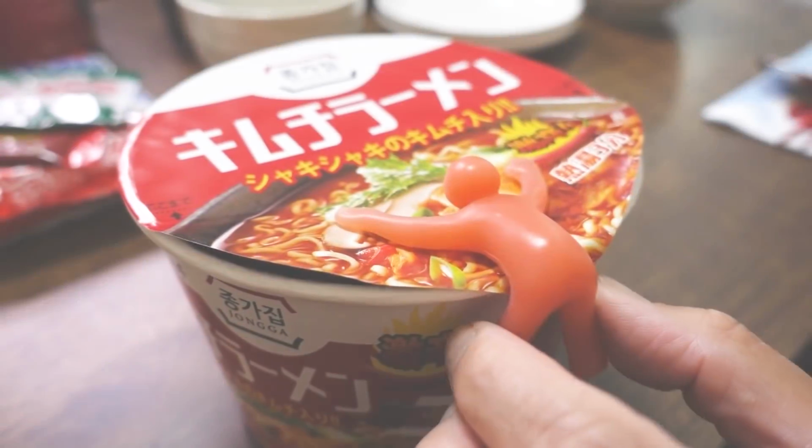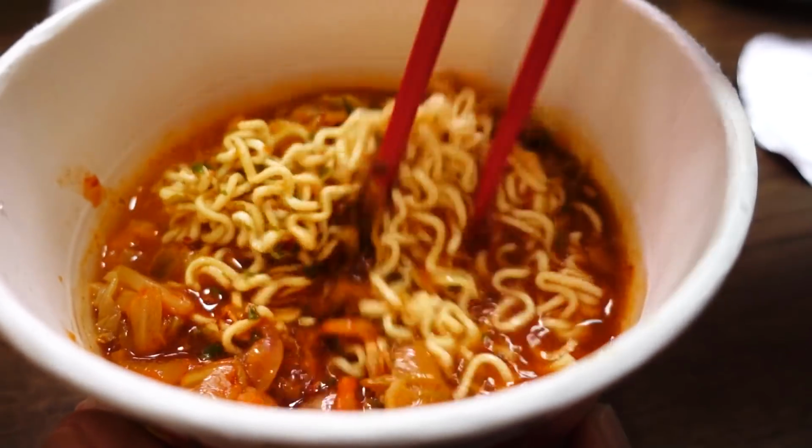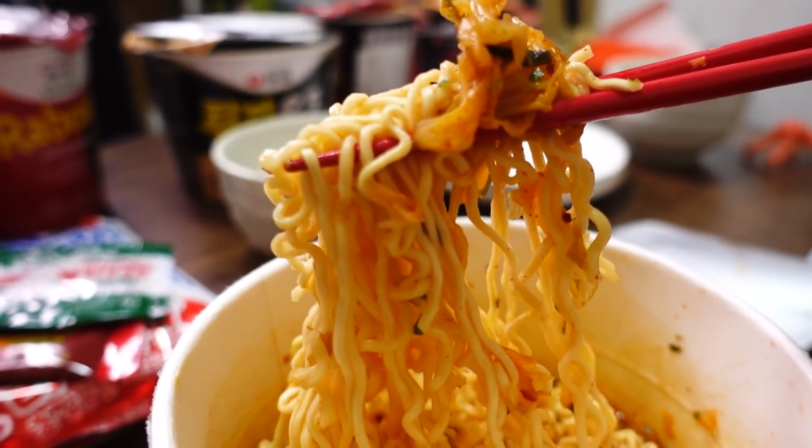Cupman, come back. So what I like immediately about this one is the kimchi. The soup is really red, and the smell is very nice. Itadakimasu. Yeah. This one is very typical kimchi ramen for me.